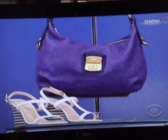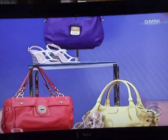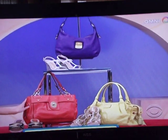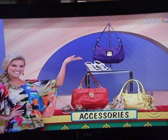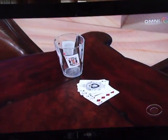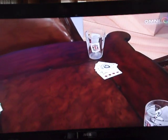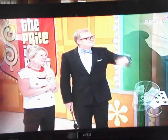Next, add some color and distinctive style to your wardrobe with this selection of designer accessories that includes two hobo handbags, a tote bag, along with three pairs of shoes, all from Kate Spade, Coach, and Marc Jacobs. And finally, challenge family and friends to chess, checkers, or backgammon on this sporty game table. Leather chairs provide maximum comfort for hours of fun and games.